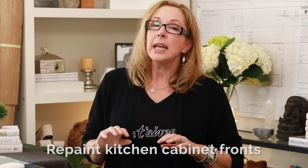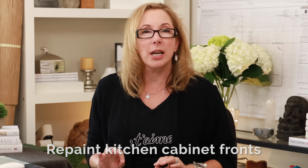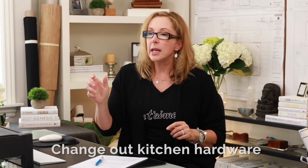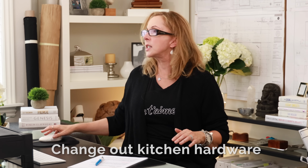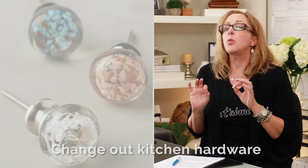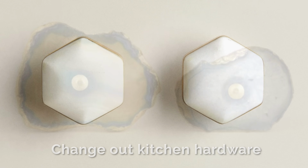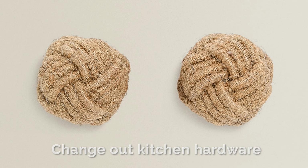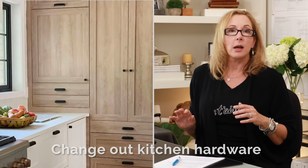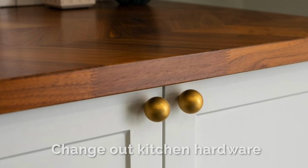score. But if he says no, then what we're gonna move on to is just changing out the hardware, because usually it's just that silly button stuff, and we can always improve on that. Look at some of these cool ones. You know, it really makes a difference to change up the hardware, even on the wood. I love this one that looks like a little geode front, and the other one that's just kind of a clean bar but in a black. That's super nice too. And it really dresses things up, so that's a number one tip.